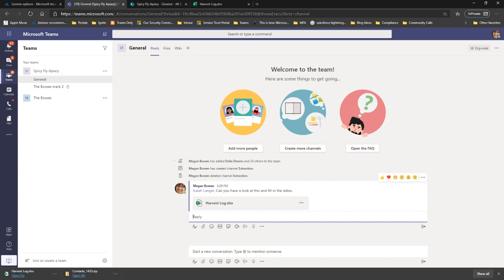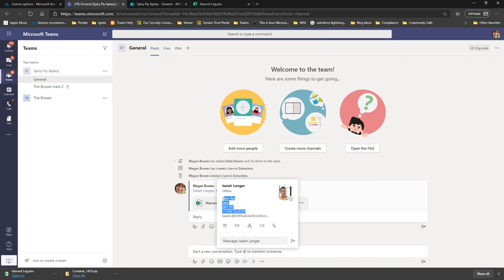So if Megan would like to have a chat with Isaiah, just to run through this, she can click his name, or she can hover over his name, I should say. She sees his status. She sees some information pulled out about him from the directory, phone number, title, that kind of thing. And then we've got some shortcuts as well, where we could send them a message, send them an email, see where they fit on the organization tree. And then we've got start video and voice chat.